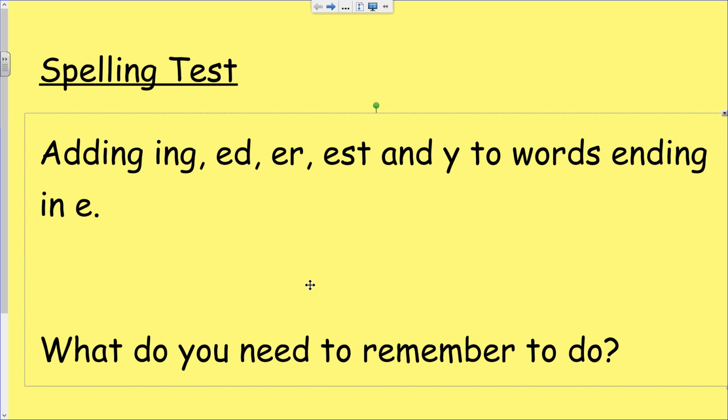Your next word is hiked. So past tense, hiked. I hiked up the hill. Your next word is shining. The sun is shining brightly in the sky. And your last word is hiker. The man walking up the hill is called a hiker.